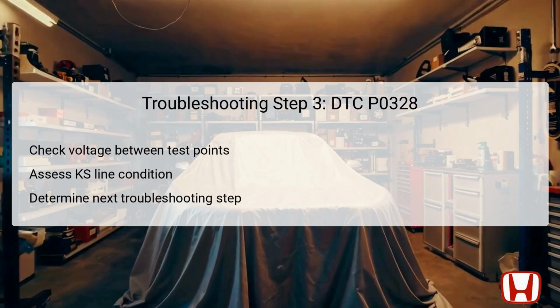You will then proceed to step 5, focusing on assessing the ground line for any issues. However, if the voltage is insufficient, further investigation into the wiring may be necessary to resolve any potential faults in the circuit that could be causing the high voltage reading.